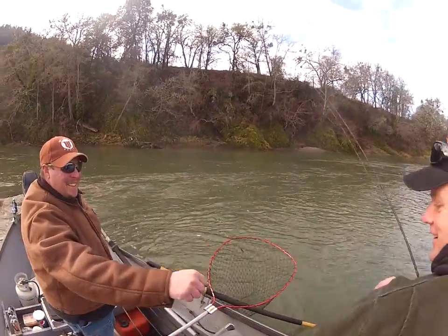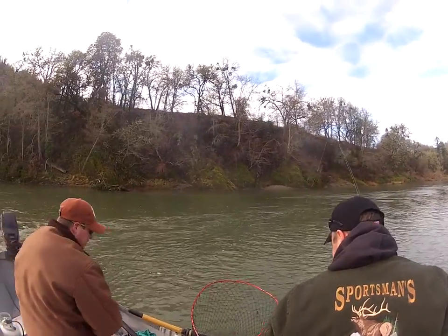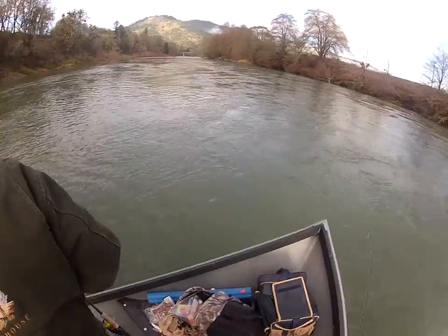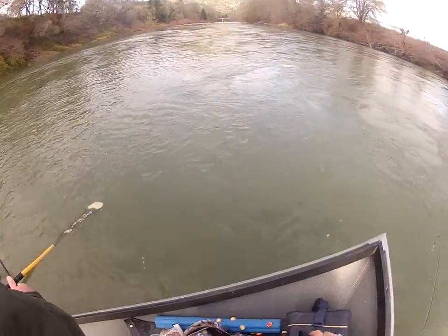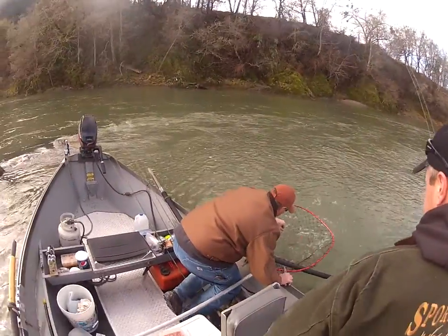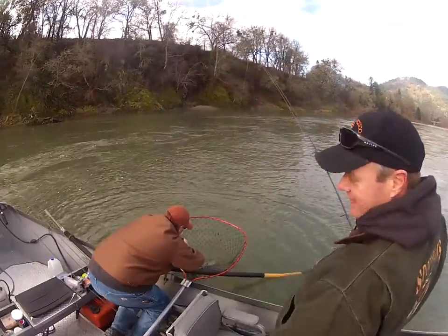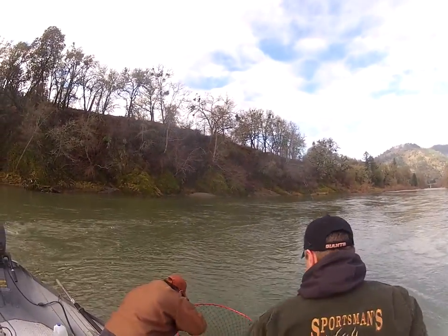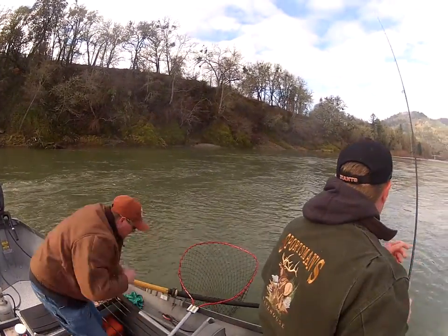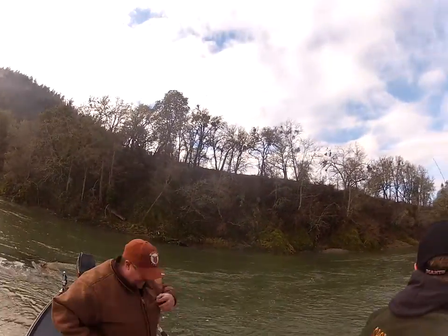Wow. Yeah, right on. Now you need to hold that one up while I got the camera going, too. Nice fish. Damn, these are good chromers. Yep. South Umpqua. It's my first South Umpqua trip. And it's turning out great. Or darn great, excuse me.